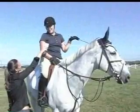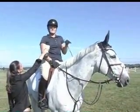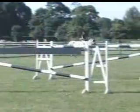Also, the combinations, the triple combinations, the doubles are always a little bit challenging. Again, that's where your flat work and your gymnastic work comes in, so that the horse is very adjustable.